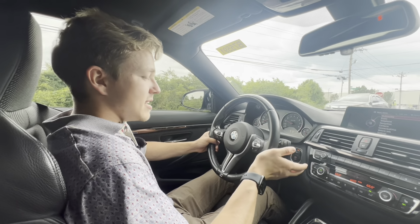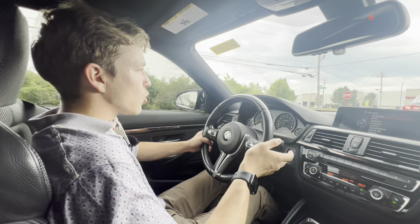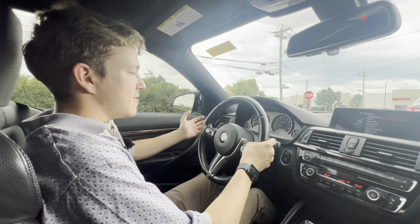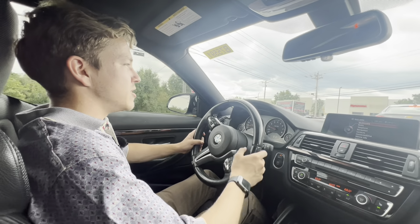Also, the cool thing about this generation of M4 is it still features a DCT transmission. Our newer cars feature a ZF 8-speed automatic, but as you guys know, like the Lamborghini Aventador, it has a DCT transmission, and you get that percussiveness between the shifts.